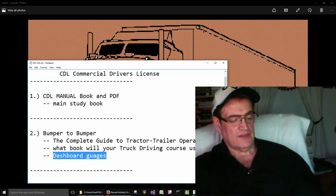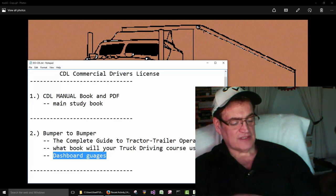Tractors, vehicle management systems, types of trailers. Types of trailers, it's only 10 pages. There's a section on refrigerated trailers. That's if you're hauling food. You'll hear people talk about reefers, R-E-E-F-E-R. That would be a refrigerated trailer. Coupling and uncoupling, putting the truck in motion, driving techniques, backing up, safe driving, driving challenges.